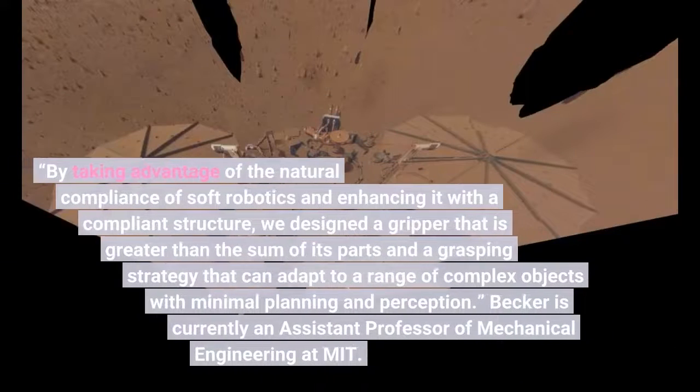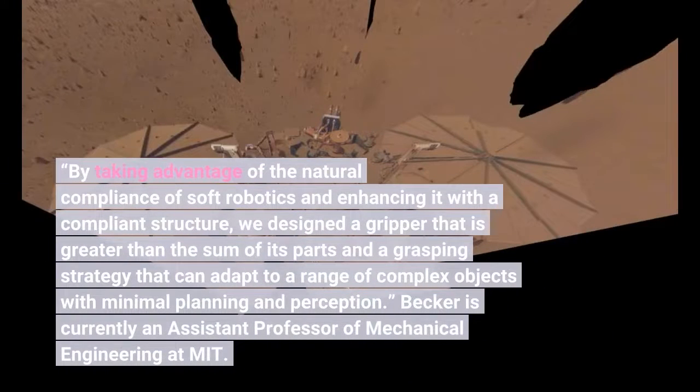"By taking advantage of the natural compliance of soft robotics and enhancing it with a compliant structure, we designed a gripper that is greater than the sum of its parts and a grasping strategy that can adapt to a range of complex objects with minimal planning and perception." Becker is current L.